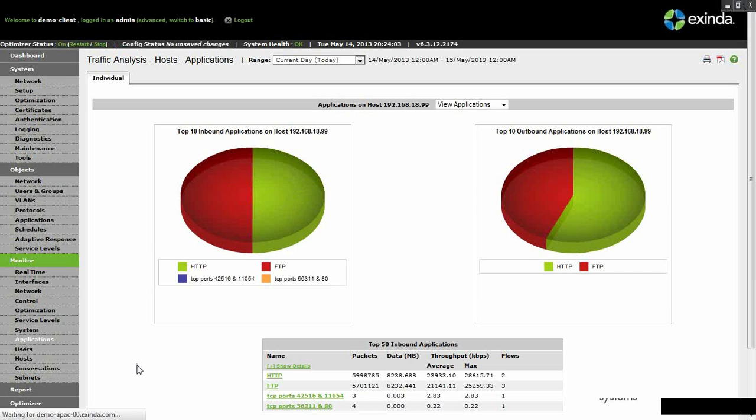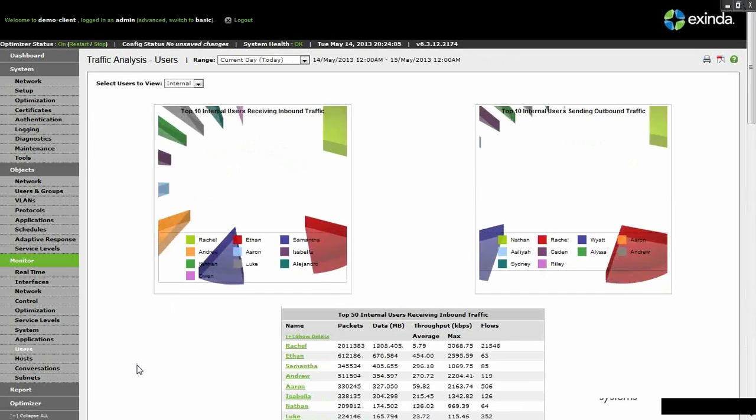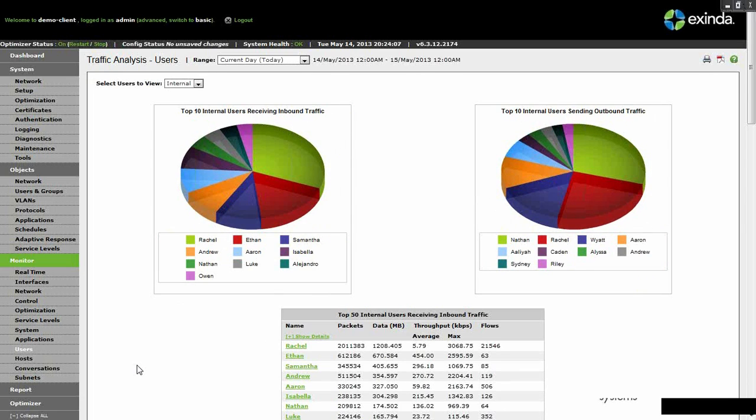If you want to have a look at the individual users themselves, rather than just seeing IP addresses of the devices, Exinda has a little application which is installed on a server somewhere on your estate and talks to your domain controller, monitors the logon events that happen on the domain controller, and then maps username to IP address. So rather than seeing 192.168.1.10, we can see it's Rachel that's on that event.